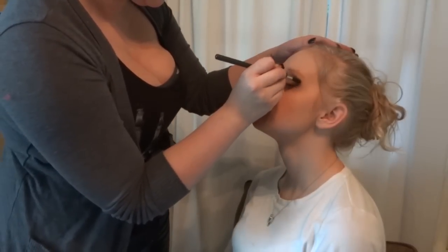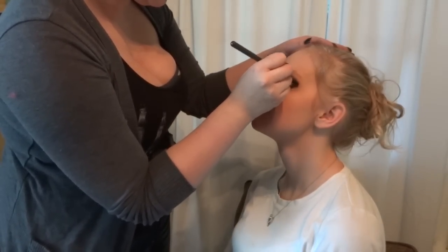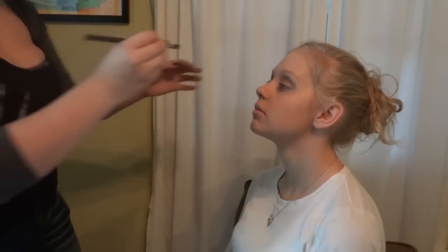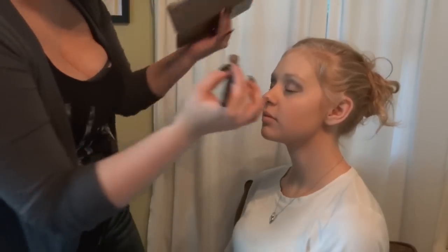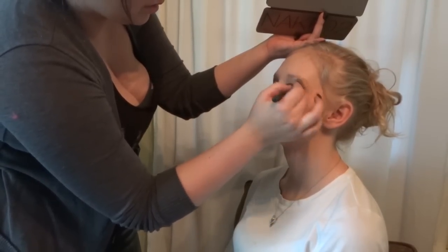And also, I usually bring the dark color all the way up to underneath my eyebrow, but I didn't do that for her just because she has different shaped eyes. Just go with whatever shape eyes you have. Then we're going to go back in with the Booty Call and just go ahead and highlight again.